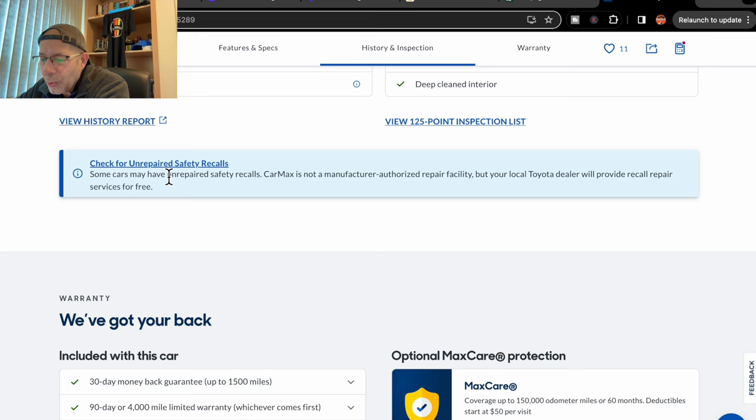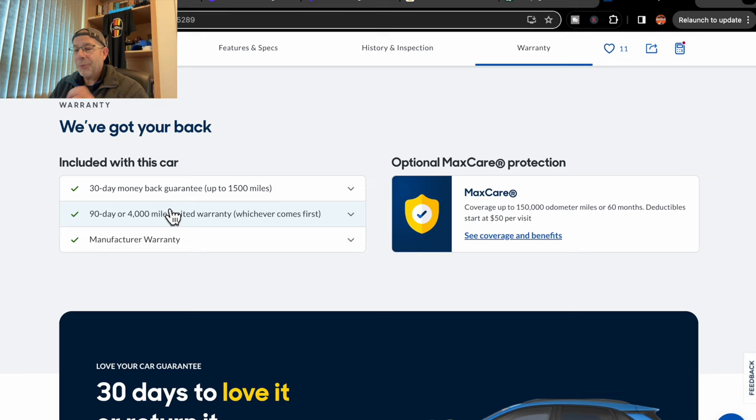Now, this is important, the warranty part, because it is a used vehicle, and I think CarMax probably has the best one out there. Again, there's a 30-day money-back guarantee up to 1,500 miles, and a 90-day or 4,000-mile limited warranty. That means that for 90 days, you can take it in, it is limited, but have things repaired. In this case, we also have the balance or the remainder of the manufacturer's warranty.